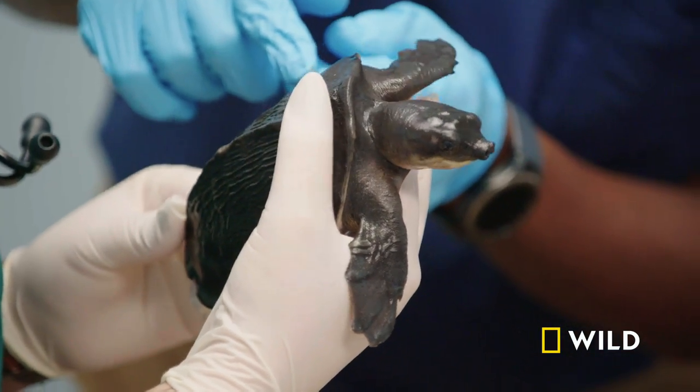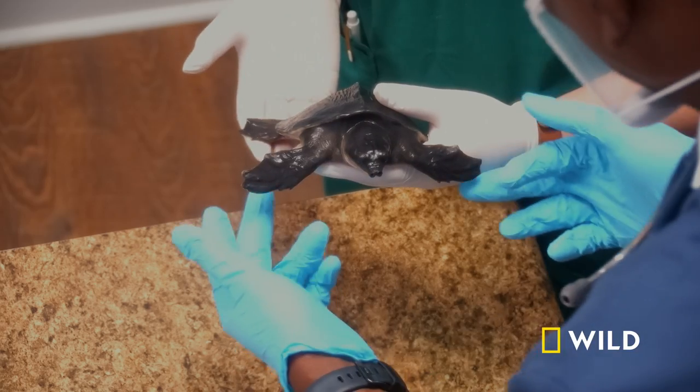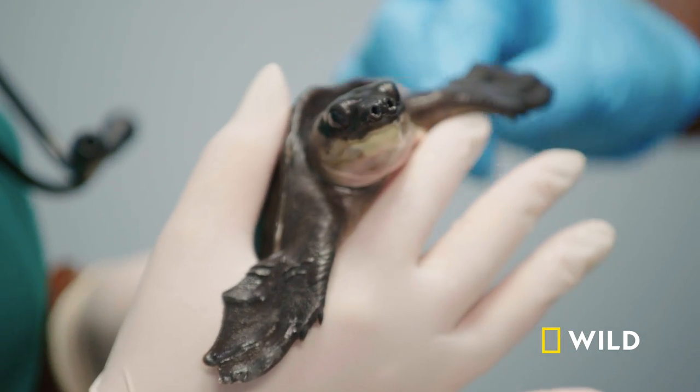And I think they're one of the only freshwater turtles that has the little flippers. Exactly. She feels like a dolphin. Like she actually has dolphin skin. All right. So you're looking good. So you want to get an X-ray to kind of look at the bone. I would love an X-ray of Dax.